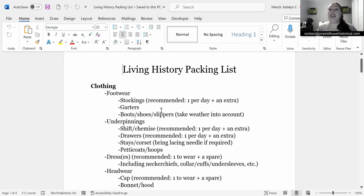First thing, you're going to need footwear, something to wear on your feet. Stockings are important, so stockings would be the first thing listed. Recommended 1 per day plus an extra pair, just because they do get very dirty, dusty, and nasty. And putting on dirty stockings the next morning is a really gross feeling. So if at all possible, the things I wear next to my skin, I do pack at least 1 a day, if not 1 a day plus an extra.